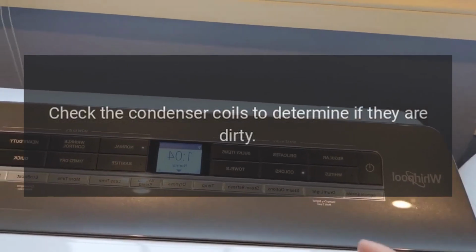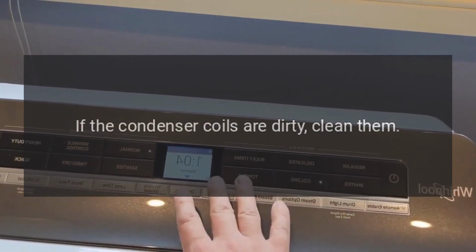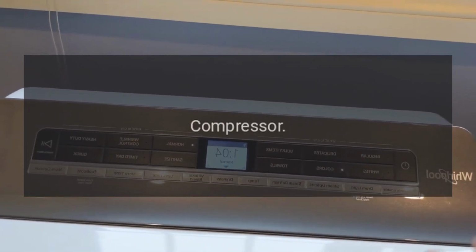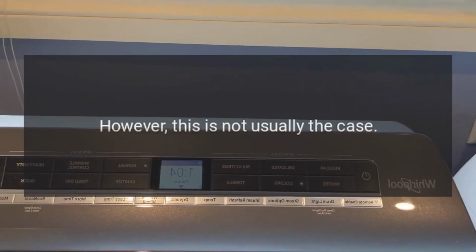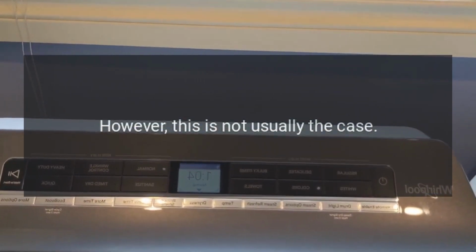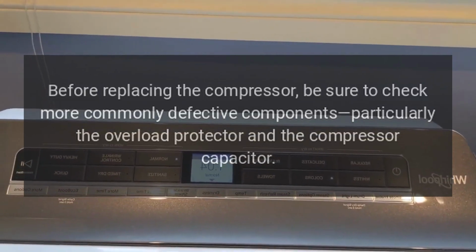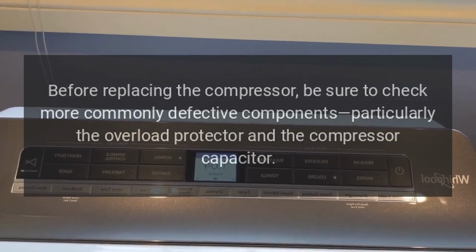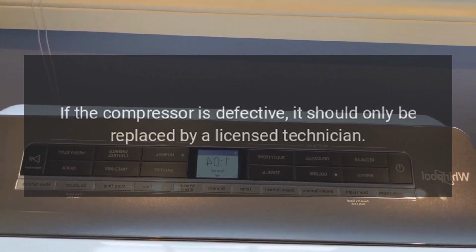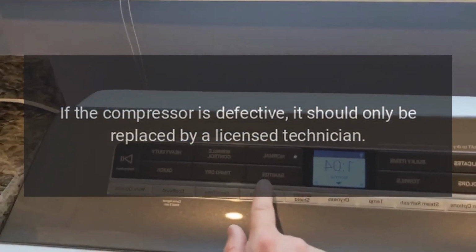Check the condenser coils to determine if they are dirty. If the condenser coils are dirty, clean them. Compressor. The compressor might be defective. However, this is not usually the case. Before replacing the compressor, be sure to check more commonly defective components, particularly the overload protector and the compressor capacitor. If the compressor is defective, it should only be replaced by a licensed technician.